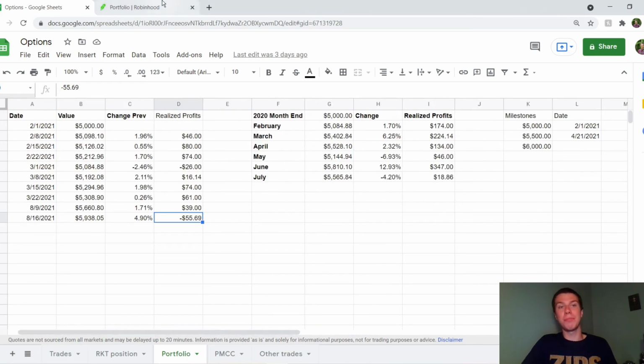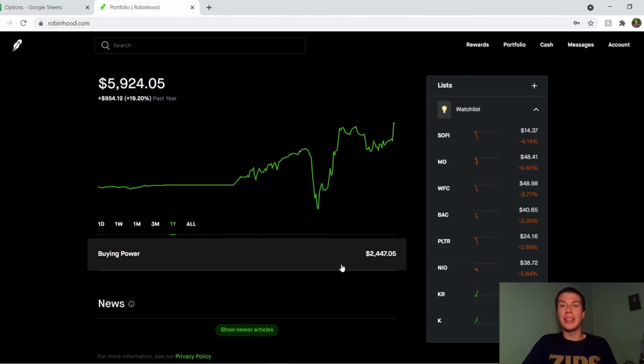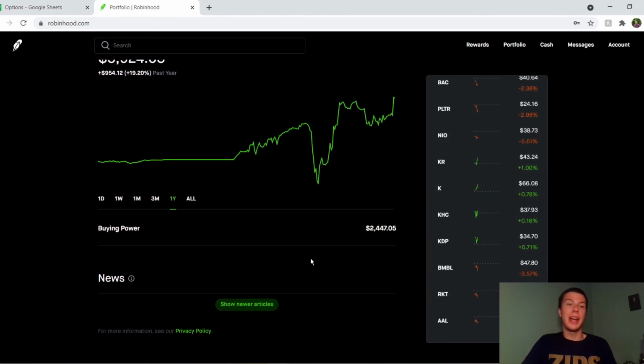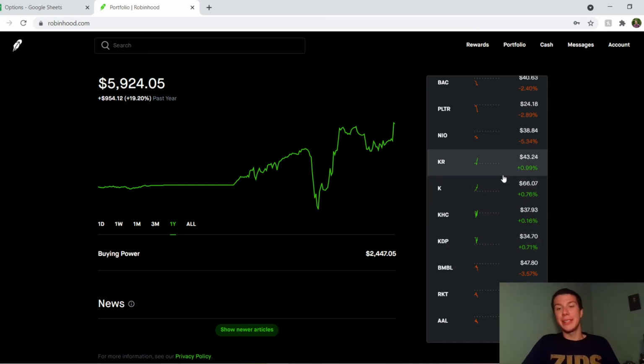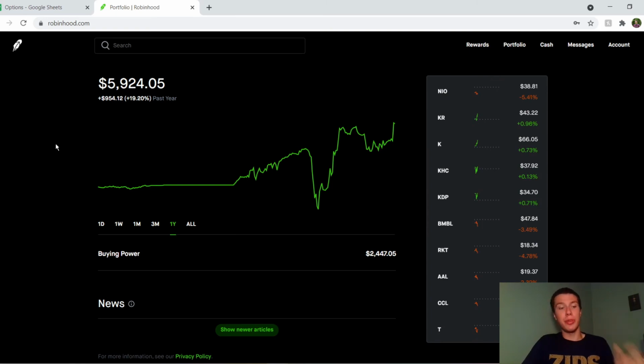But as we were looking over in the portfolio, I do have around $4,000 of cash. I actually have a Rocket put that I submitted an order for. I don't think it's going to get filled though, so that's why my buying power is a lot lower. But I have about just $4,000 of cash here that I can sell some other puts on, and hopefully get that money working for me and generating premium.